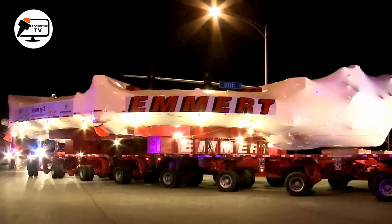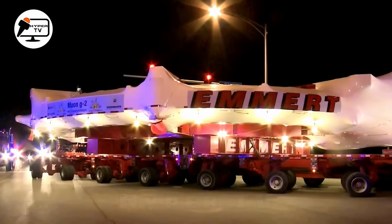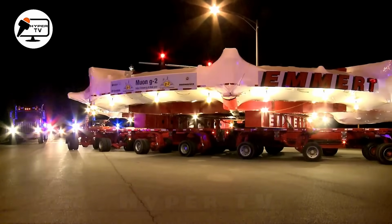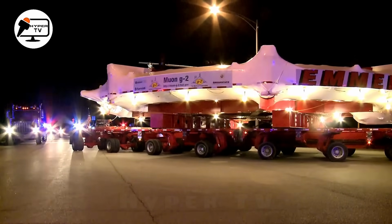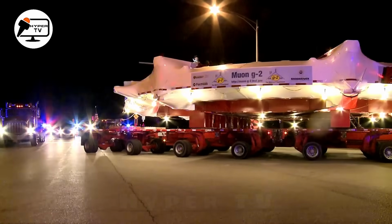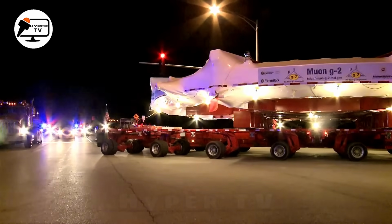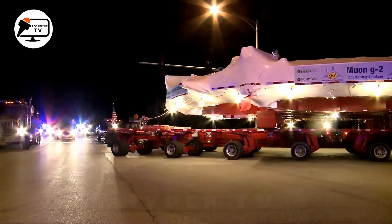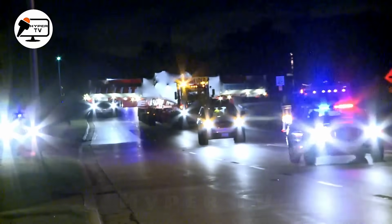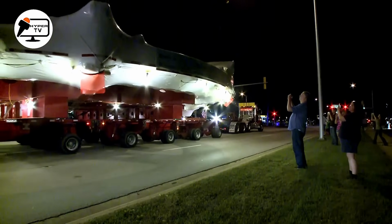Remarkably, this electromagnet, valued at $30 million, required transportation costs amounting to $3 million. Emmert International's successful execution of this intricate transport operation highlighted its expertise in handling oversized and valuable cargo. The considerable distance covered, coupled with the immense value of the electromagnet, underscored the precision and reliability of its logistics capabilities.